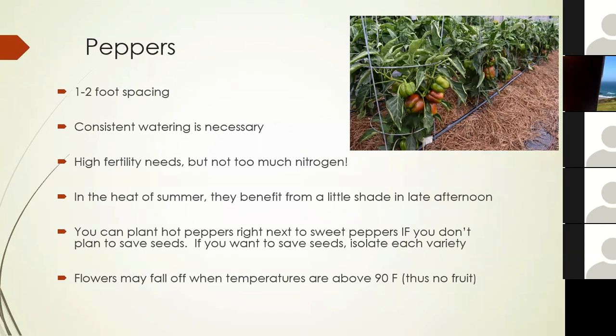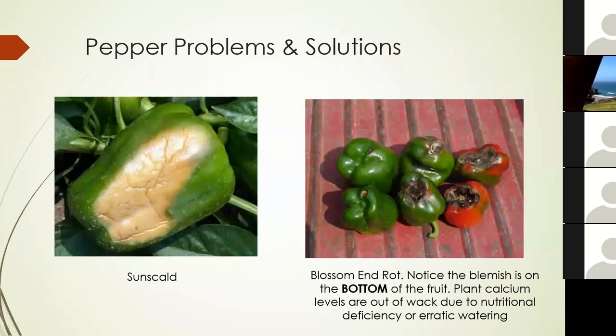what you're getting. Another thing with peppers is they tend to slow down mid-season, just like the tomatoes. The flowers may fall off when the temperatures get too high. Okay, on the left there is the reason why you might want to try for some shade in the late afternoon.